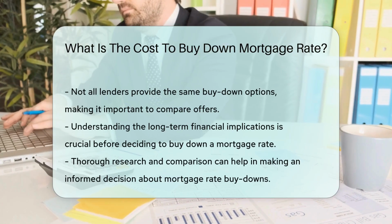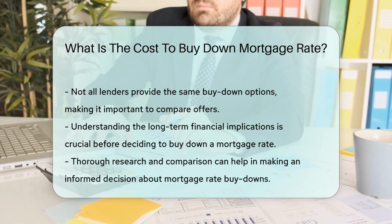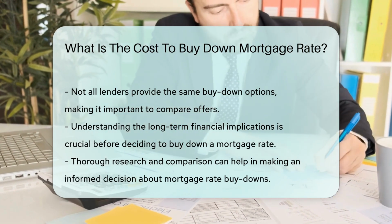Not all lenders offer the same buy-down options. Therefore, it is crucial to compare offers from multiple lenders. Understanding the long-term financial implications is vital before deciding to buy down a mortgage rate.